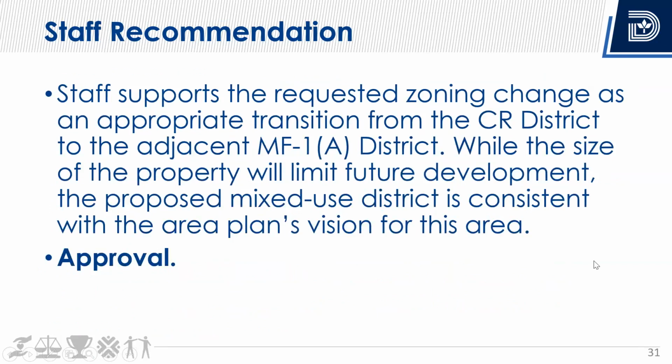We support it because we do believe that it's an appropriate transition from that CR district to the adjacent MF1 district that's developed with that multifamily use. And the size of the property will really limit the future development while supporting the mixed use nature in this area that's appropriate based on the area plan's vision.